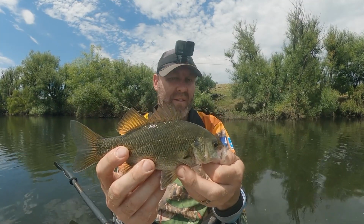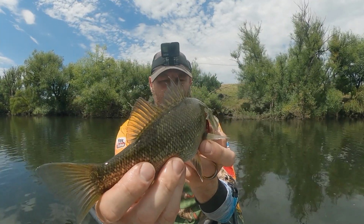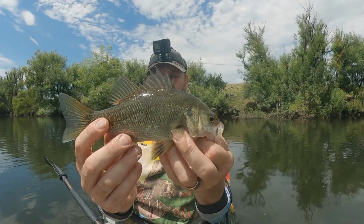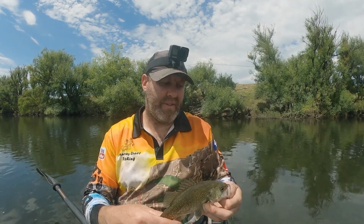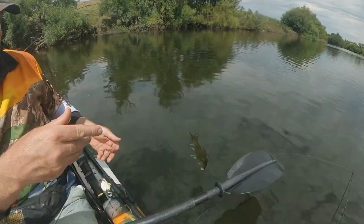Head mount just went off because of heat again, so I'll dunk it and keep fishing back in there. But 7 bass, guys. What a beautiful little bass. And you guys are 360, so you should be able to see him. Boom, and off like a rocket. Awesome stuff. Awesome.